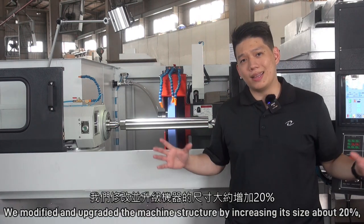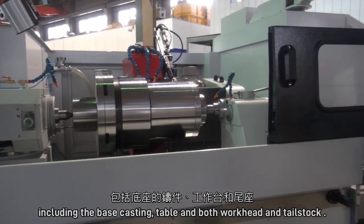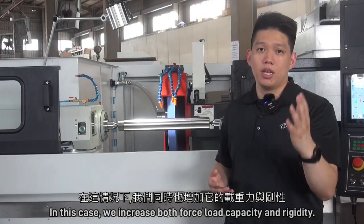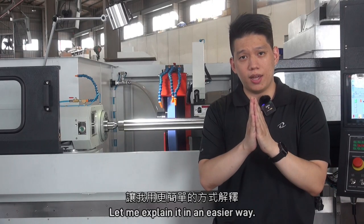We modified and upgraded the machine structure by increasing its size about 20%, including the base casting, table, and both workhead and tailstock. In this case, we increased both force load capacity and rigidity. Let me explain it in an easier way.